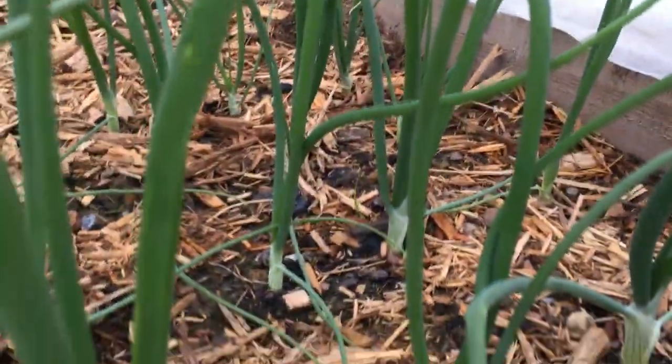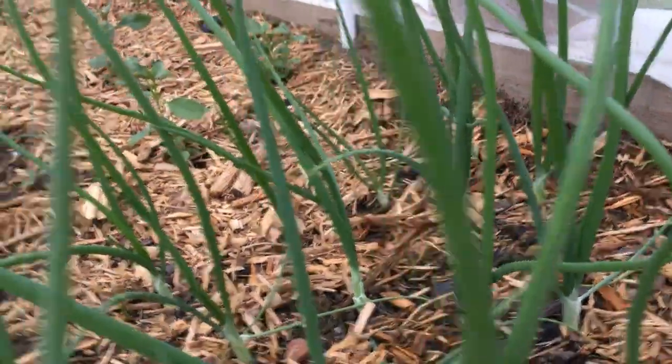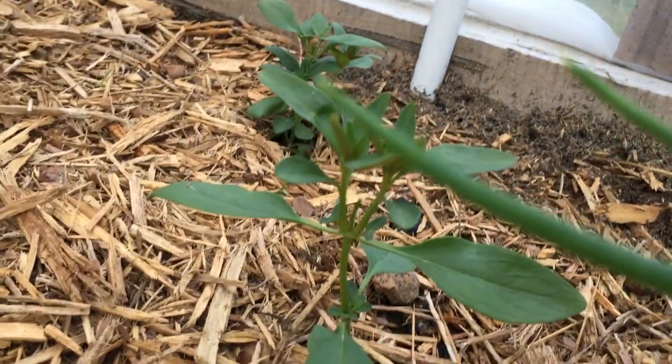I need to come in here and spoon around the dirt, get the dirt out from around the bulb, and fertilize them next week. Those are our snapdragons. Aren't they looking great? Yeah, they're looking great. All right, let's put this back on here.